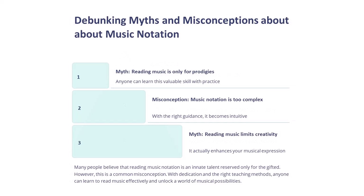Debunking myths and misconceptions about music notation. Myth: reading music is only for prodigies. Anyone can learn this valuable skill with practice. Misconception: music notation is too complex. With the right guidance, it becomes intuitive. Myth: reading music limits creativity. It actually enhances your musical expression.